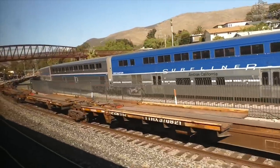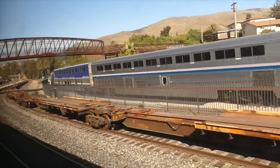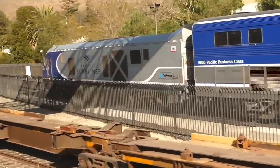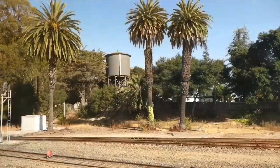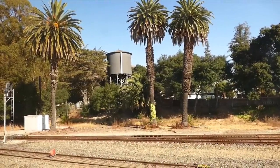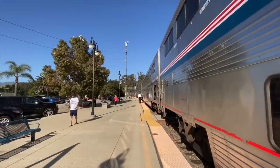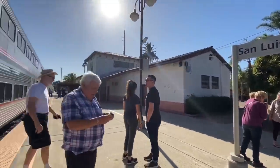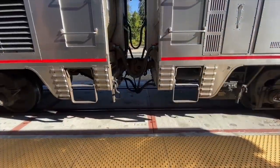The Pacific Surfliner train terminates at San Luis Obispo, and some of its carriages can be seen as we approach. This is the first smoke stop on the route. Baggage can be checked here, so there's an extended stop. You can't smoke on the train, so these stops are an opportunity for a cigarette, or, if you're more sensible, just an opportunity to stretch your legs and feel some fresh air.